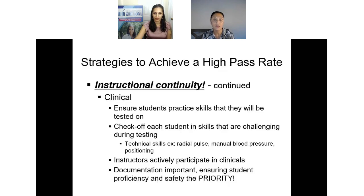And then the other area also for providing clinical pass rate is instructors actively participating in clinicals. We talked about that. And then documentation. I know we all have documentation for clinicals. I've had plenty myself, but documentation is second. Safety and being at the bedside with the students is number one. That's the priority. And I generally find that I have plenty of time in the clinical setting to finish up my documentation, so I don't have to do it when I get home.